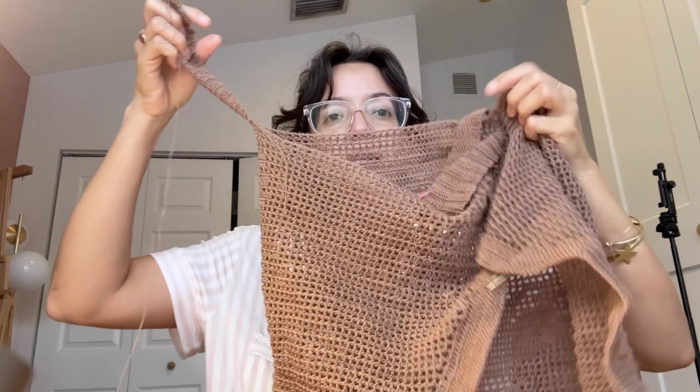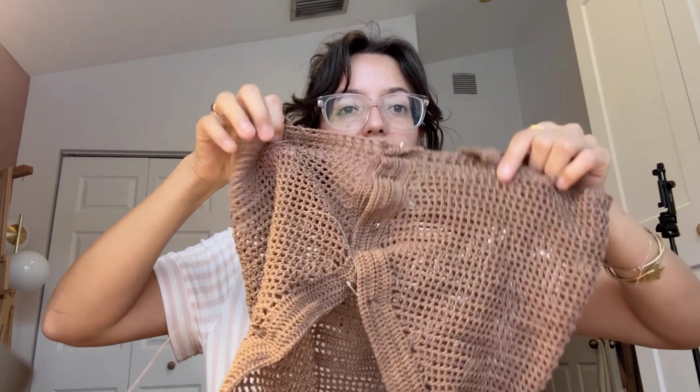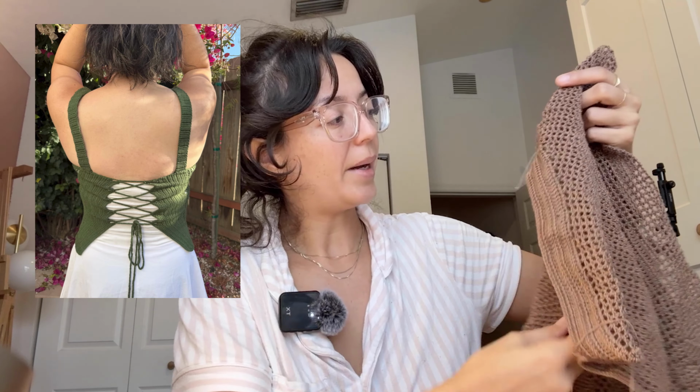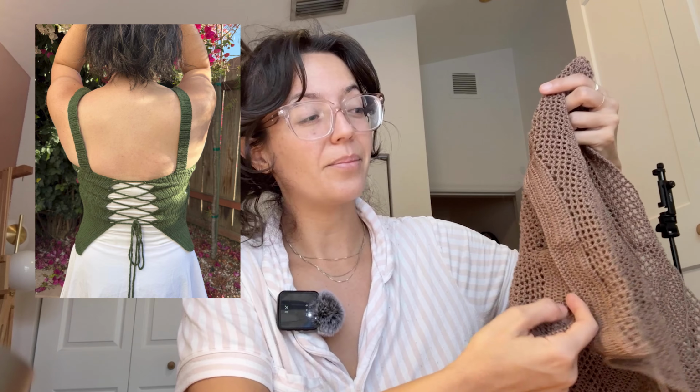Now, the other thing that I need to finish on this top is that originally, again, this top was supposed to be closed all the way here with buttons. I mean, the pattern actually has a couple options, like a strap, not a strap. Yeah, like a little, I don't know how to say it. I'll show it here. But I must have missed something.